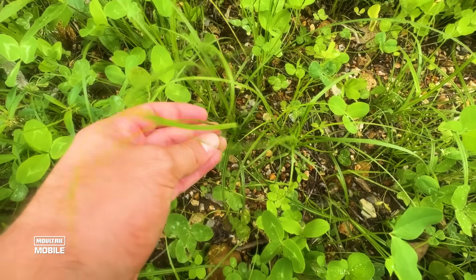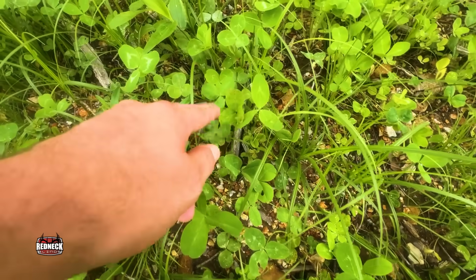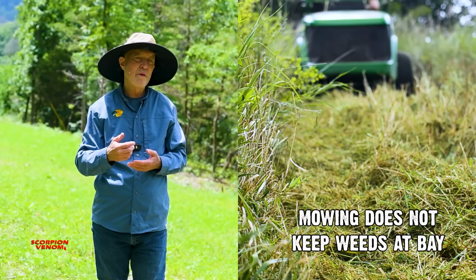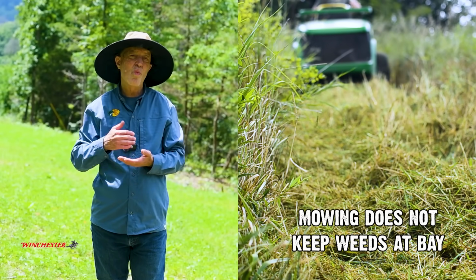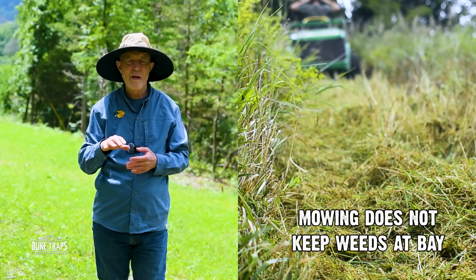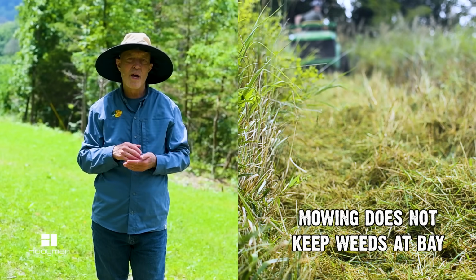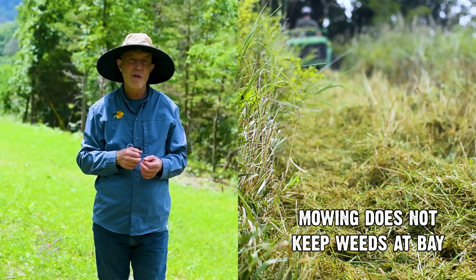There's a lot of weeds in here, and if I was going to keep this a clover-only stand, I would have to use a herbicide. Mowing, which is common with a bunch of clover farmers, doesn't keep weeds at bay. It doesn't work in your yard, and it doesn't work in ag. You may get away with a year or two with the weeds not looking too bad, and then they'll choke out your clover stand if you're not using a herbicide, especially grassy weeds. Maybe you've got Johnson grass or something like that.